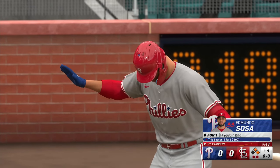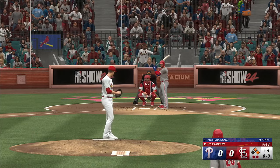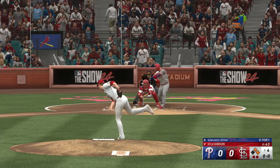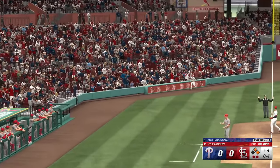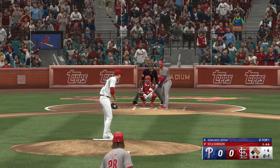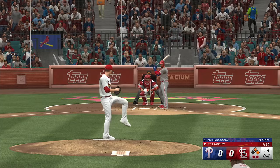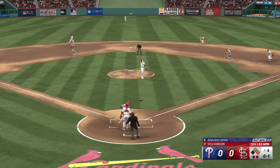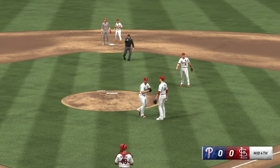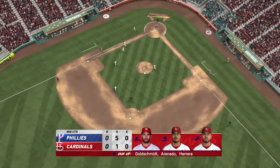Now it's the second baseman, Edmundo Sosa. He's 0 for 1. And fouled off. This one popped up, middle of the infield. Sizes this one up, brings it in. And that's the third out. On to the bottom of the fourth now, still with no score.